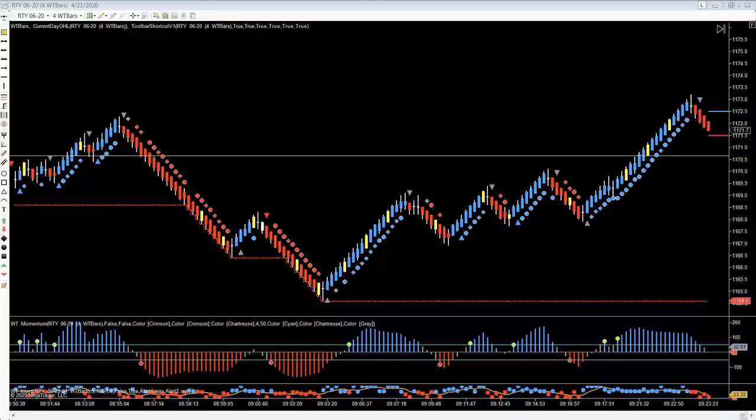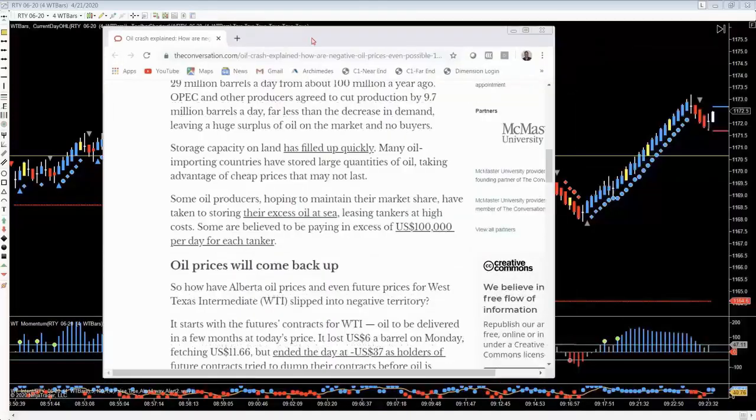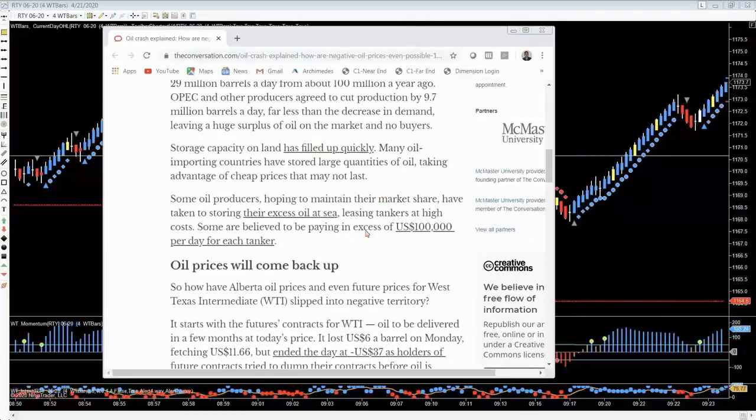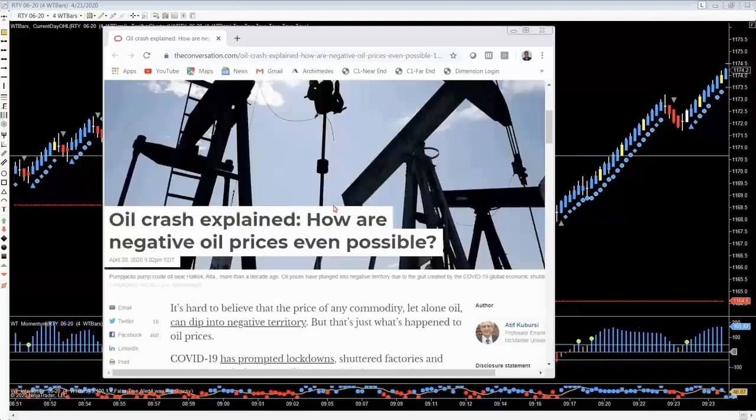Let me try to find the article that I put in the room. So basically what happened yesterday is there's some speculation that there was a large position taken around $2. Whoever the hedge fund was that took that position thought, well, I've got to be able to sell this, right? Well, they weren't able to sell it, and the price went below zero because they were forced to sell it. They didn't actually want to take delivery of this crude, and so they actually had to pay to get another contract.